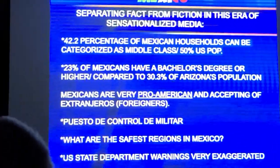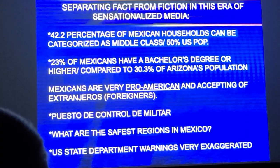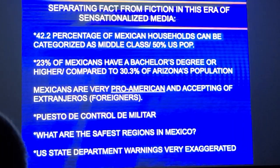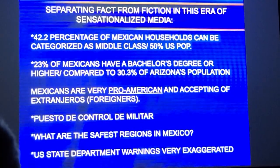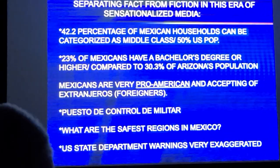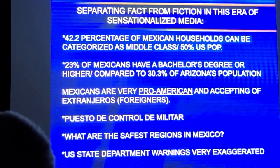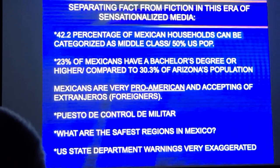So let's look at some of the things that people consider when they think about Mexico: a third world country, a dangerous country, cartels are everywhere, and you won't survive if you cross the border. And it's not true. But if you look at the middle class percentage, it's approaching what we have here in the United States. It's over 40%, and in the US it's around 50%. Look at the educational background.